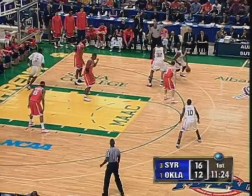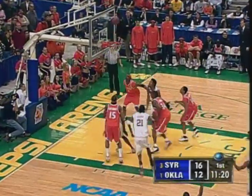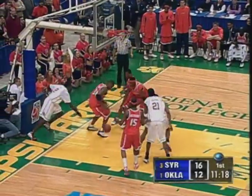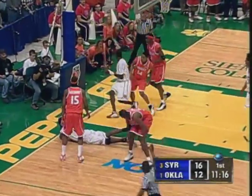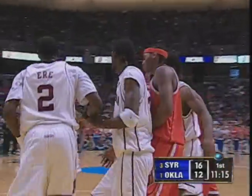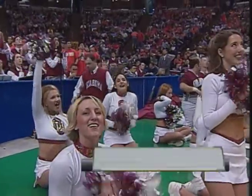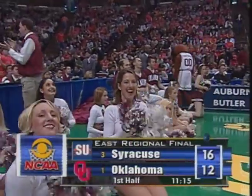6 points for Hakeem. Price got a good look. Tipped by Gilbert. Who wants it? Look at Jabari Brown dive and get a timeout on the play. Jabari Brown leading this Oklahoma team, 16-12 Syracuse.